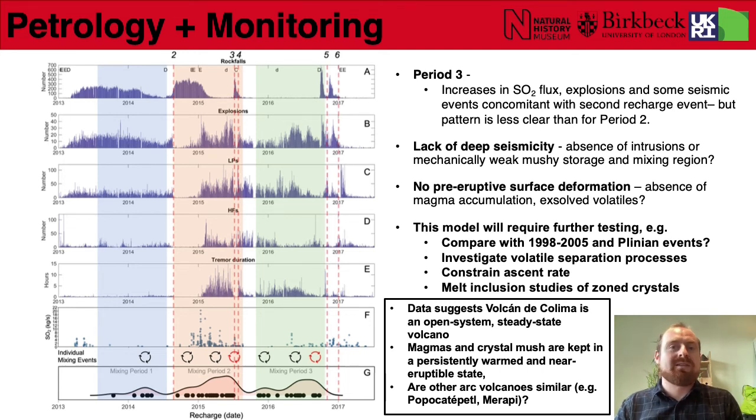And I'd love to discuss with you in more detail, and further work should include investigating the volatile behaviour at Colima, constraining the ascent rate of the magmas, and comparing this phase to the Plinian and other interplinian phases, which will be very important for volcano monitoring at Colima.